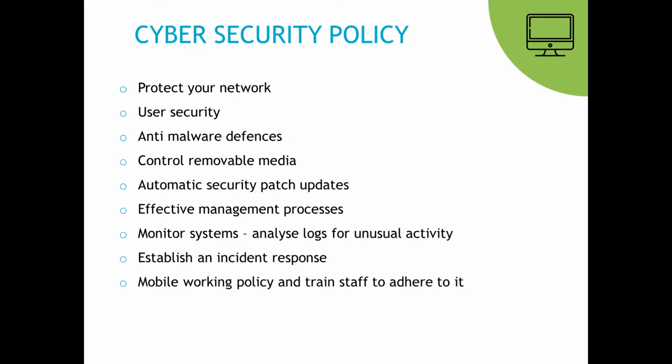Establishing an incident response and disaster recovery capability before anything happens can help limit future damage. Don't forget to test your incident management plans and to have in place procedures for reporting criminal incidents to law enforcement and insurers. Develop a mobile working policy and train staff to adhere to it, protecting data both in transit and at rest.